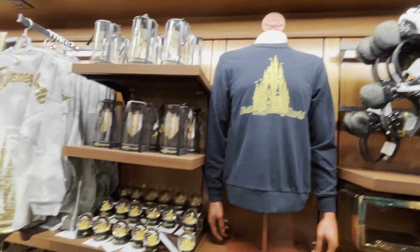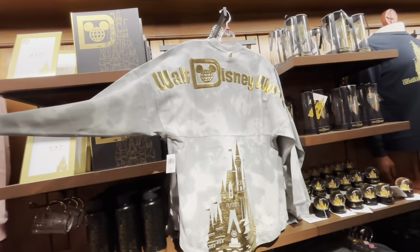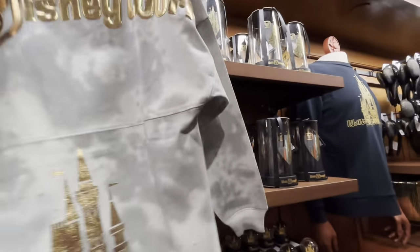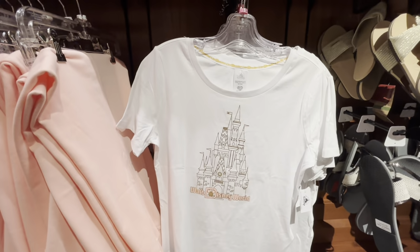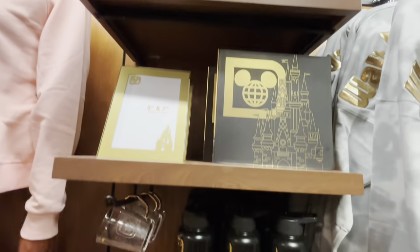That's a sweatshirt. But this, $64.50, is a great, great spirit jersey. What the front has, let's take a peek. Front has the embossed Mickey. The Sentinel's castle behind it, man, that's just awesome. That's really a great shirt for a woman. Great water mug. The black and gold is something that I just love personally.